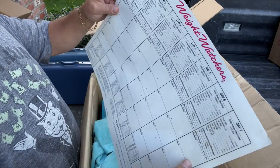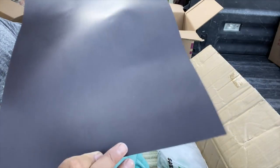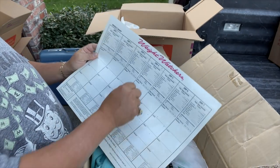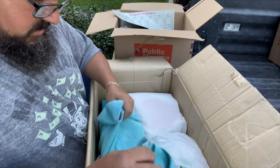All right, here's a Weight Watchers placemat. No, it's a magnet up against the wall. Write what you're gonna eat. It's funny.